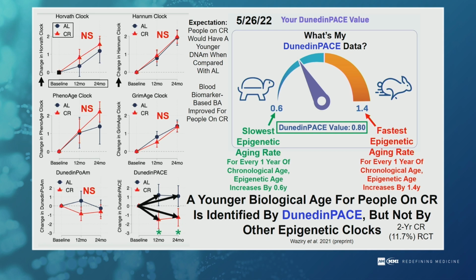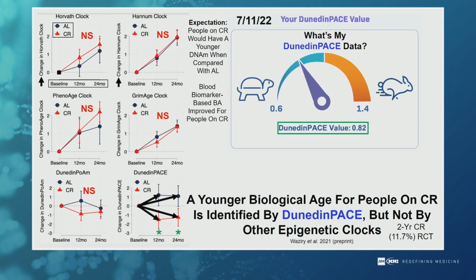Obviously, everyone wants to be the best that they can be. So 0.6 is the goal. So that was the first test. For the second test, my Dunedin Pace value was 0.82. So essentially reproducible data separated by 6 weeks.